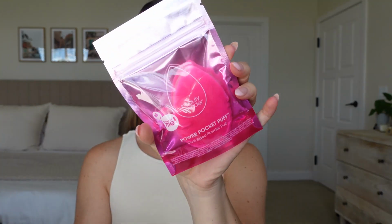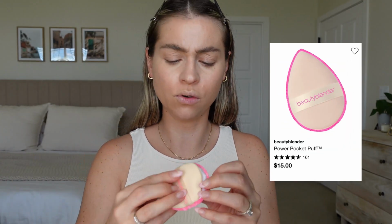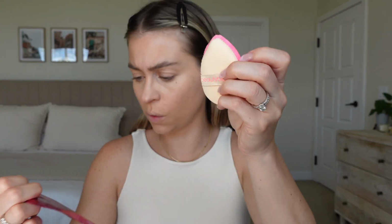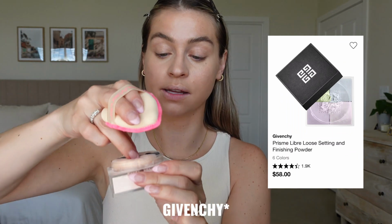All right, we gotta set this under eye because it's been sitting for a while. So I'm very excited because I got the Beauty Blender Power Pocket Puff. I've just seen incredible, oh, this is beefy. This is cool. Okay, I don't know what this side is for. It's just for your finger, I guess, for comfort. So I wanna use this with the Giorgio Armani powder because I've used the one that comes with it and it's fine, but I have a feeling this one's gonna be better because it's just a better shape. It's gonna fit better where I wanna apply it. All right, that's more than enough, Sarah, take it easy.